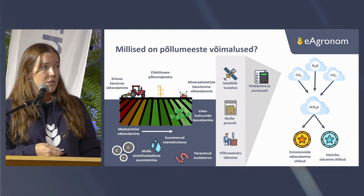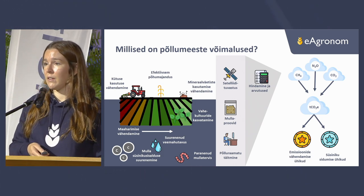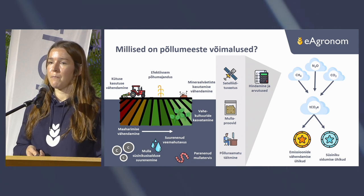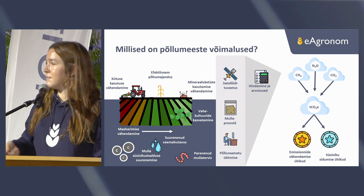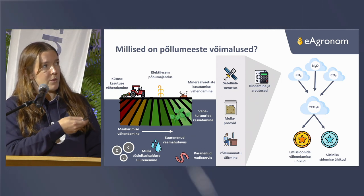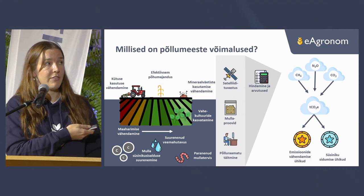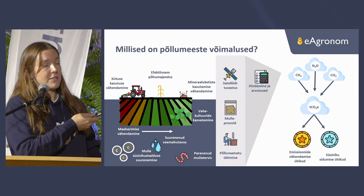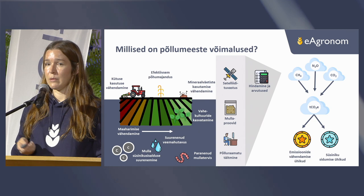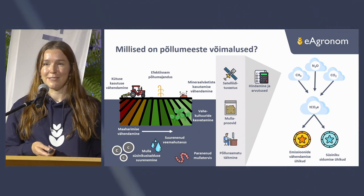Starting at the bottom here, the field diary, so understanding the activities that you're implementing on your farm so that we can say, okay, you've passed your field with a tractor X number of times, we can understand how much fuel you've used. We can also understand from that the fertilizer application that's been included on farm. Then we have soil sampling in the middle there. That's where we go and actually take a sample from your field. Some of you might have been lucky enough to be part of the soil sampling program with eAgronom.